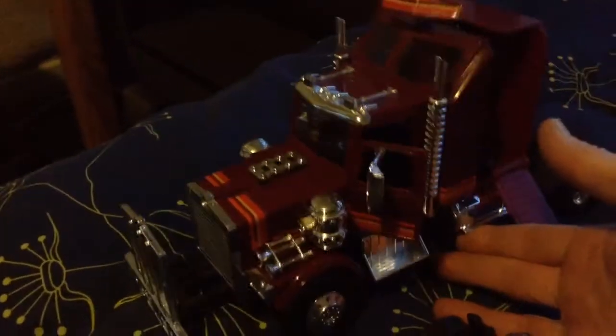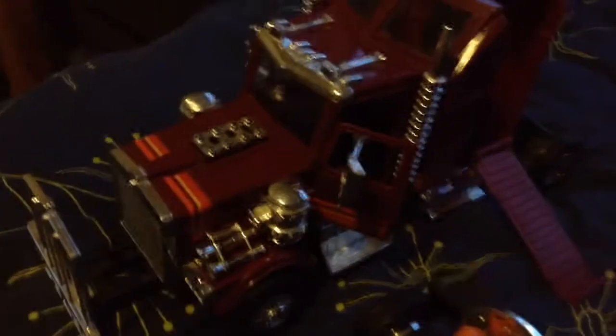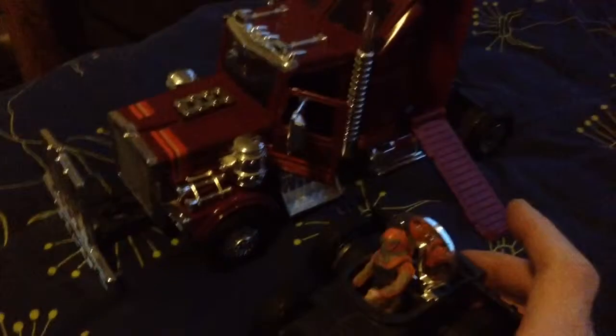A few days ago, in one of my previous videos, I just mentioned Rhino, that I got this in the post the other day, and it came really spick and span. I had to clean it up here and there in a few spots, but apart from that it really shines now and it's all set up. But as you can see here, these are my two favourite M.A.S.K vehicles side by side.